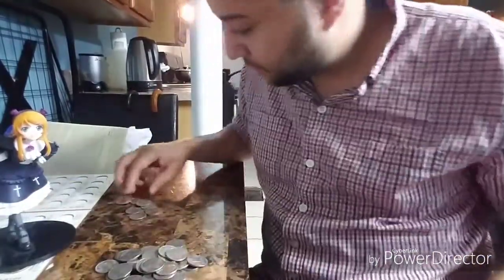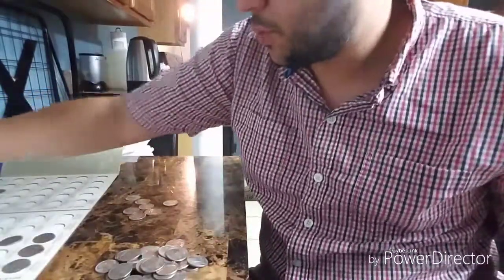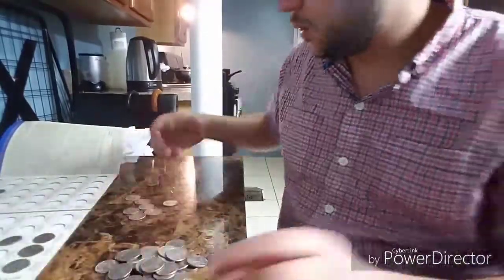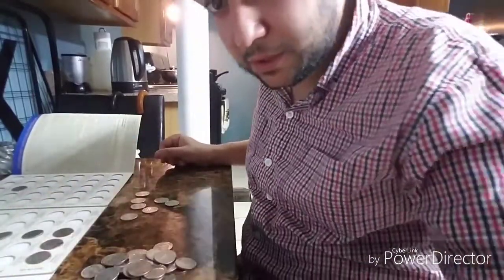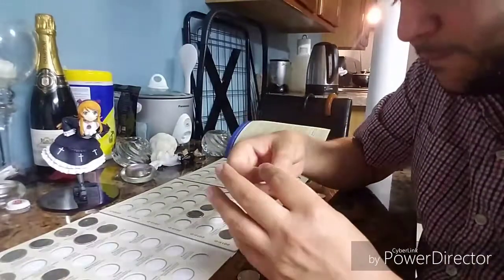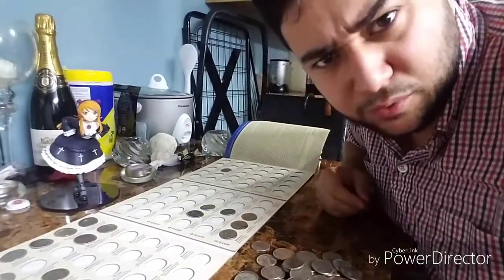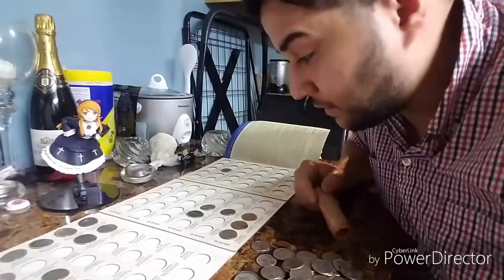So guys, I was only able to find 7 of the National Park quarters, which I have here in front of me. I'm going to see if any of these 7 can fill in this coin book. None of these quarters were very valuable to me. I was only able to use 1 to fill in this particular coin book.